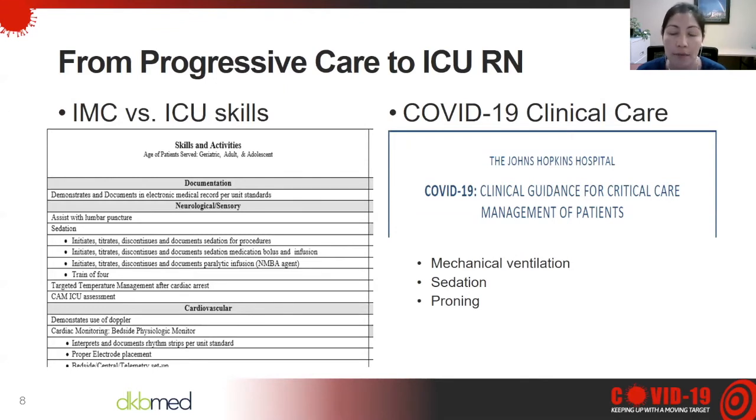These 2 pieces of information helped us guide the development of our just-in-time training and also helped guide the training or the support that the ICU nurses were providing at the unit level. For instance, initially, Carrie was providing staff some training on ARDS management, traditional ARDS management, and then once the clinical guidance document came out, we realized that it was a bit of a modified ARDS treatment because these patients were needing higher PEEP pressures with their mechanical ventilation. So that's how that document helped guide our training.